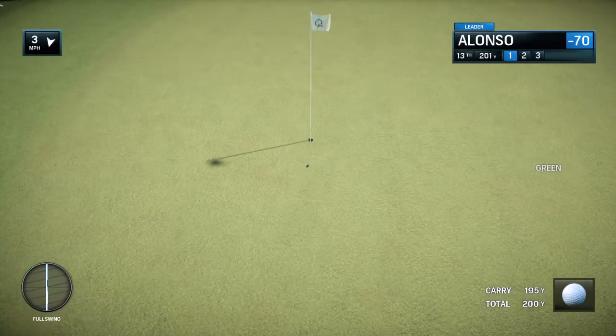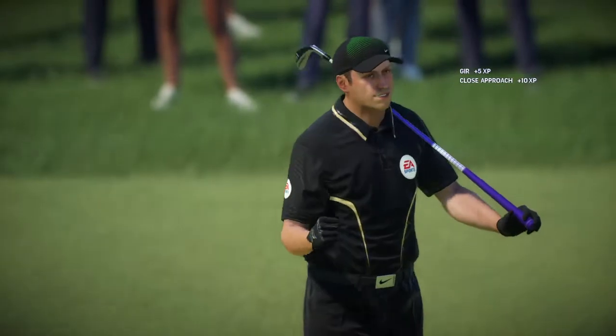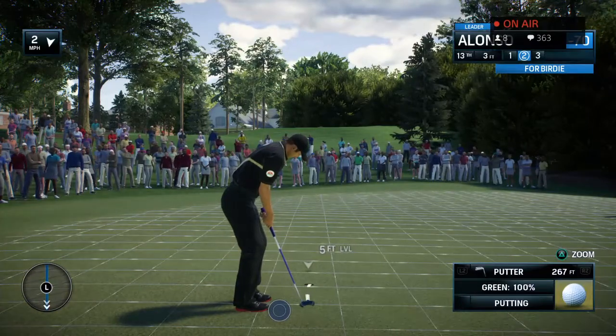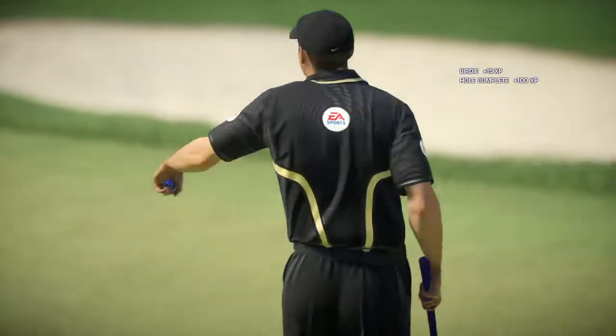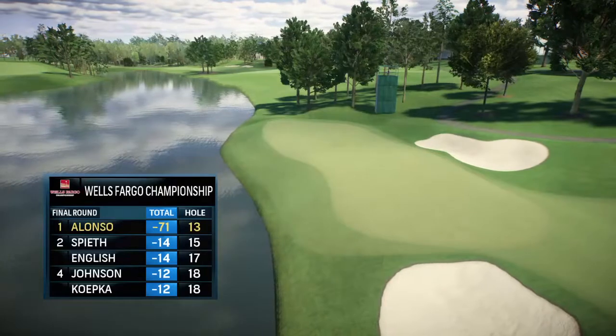Go, go, go, go, go. Oh, that would have been cool to hit a hole-in-one right there. Been pretty good all day from this distance, just trying to take care of business. And that's a birdie.